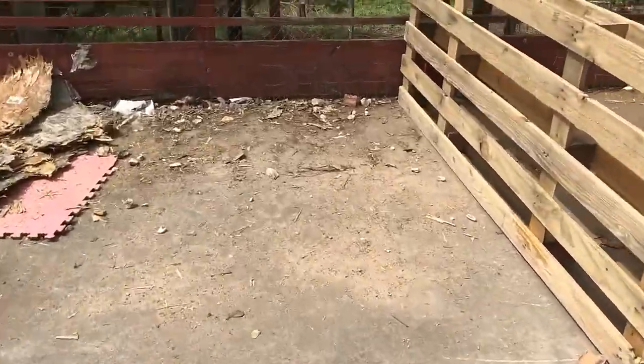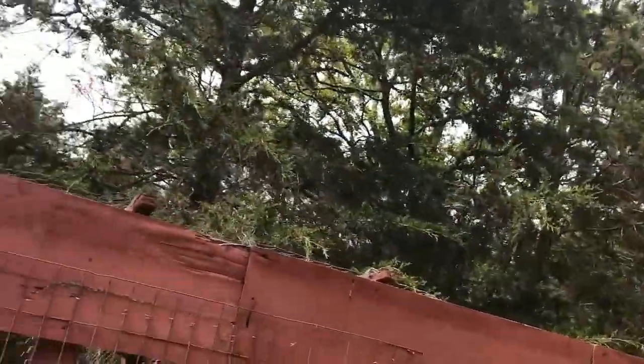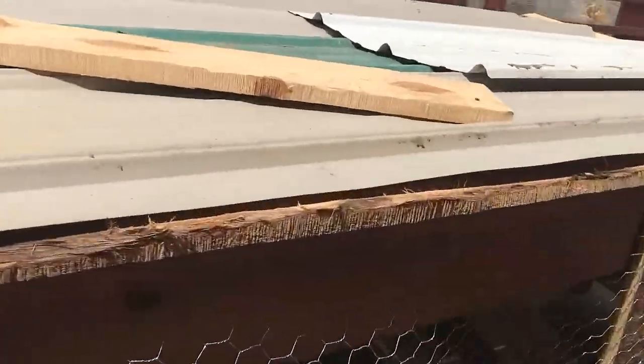The rabbits are right over here in their new rabbit hutch, which I have been talking about building for a while, but now I've finally built. So they're in here.